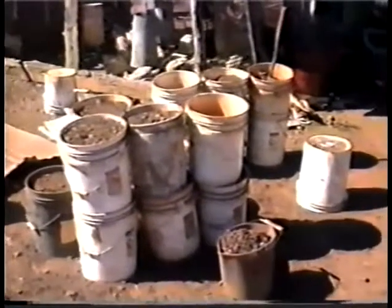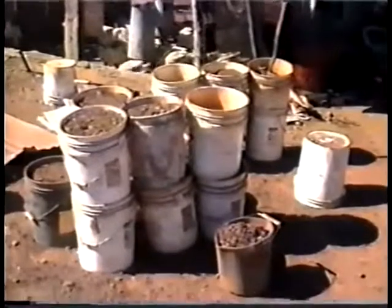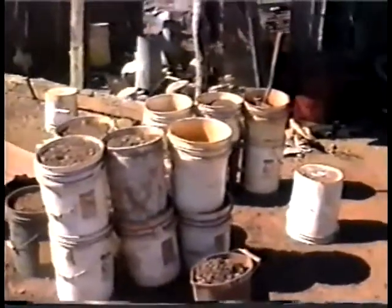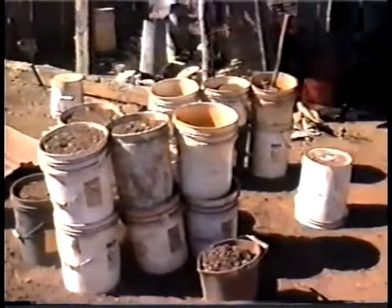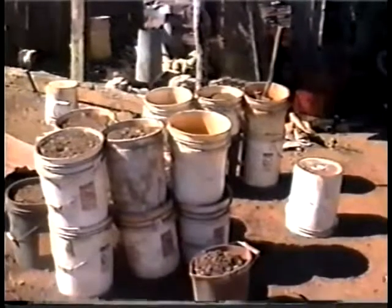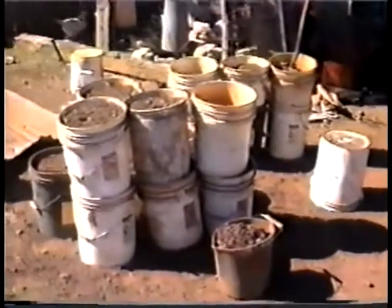We got about 25 5-gallon buckets. We put the material in here and we crush it through. The machine will do an honest 1 ton per hour, no problem. Now if you want to get it down to a finer mesh, then obviously it won't quite do that amount.